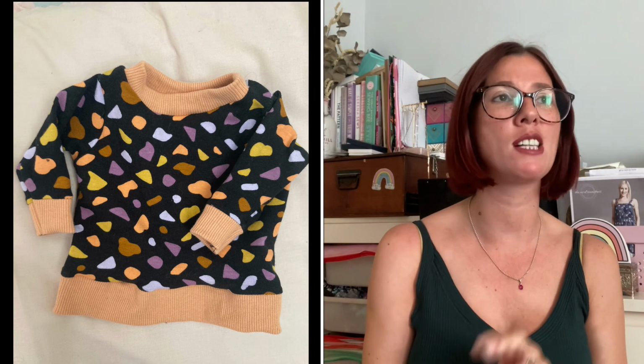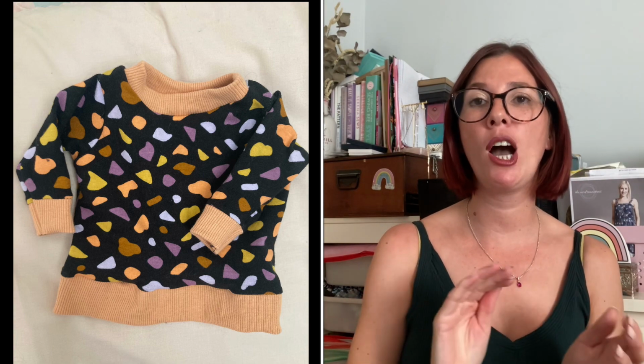And I've got 2 more jumpers cut out and 2 more hats. So I've got a couple of things that I haven't shown you yet, but I have got those cut out to take it up to 10 of each so that we've got enough outfits to dress the 8 dollies that we've currently got. But then, like I said, I am going to have a go at sewing up some little skirts and maybe some little dresses for the dollies as well.